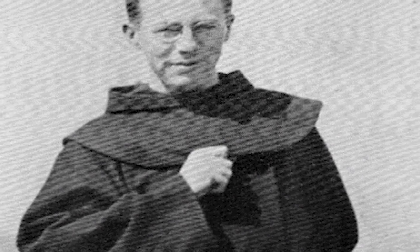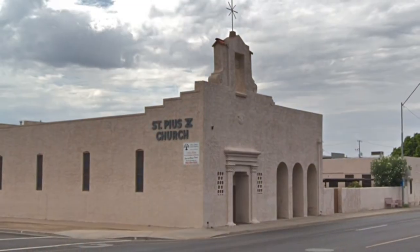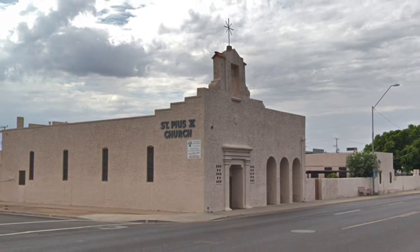I should mention Father Emmett McLaughlin. In the 1930s, he came into one of the poorest areas of Phoenix. 7th Avenue and Buckeye, if you go west of that area, you're in the black neighborhood. If you go east of that area, you're in the Mexican-American neighborhood. And Emmett McLaughlin built a church right on 7th Avenue. Today it's called St. Pius.